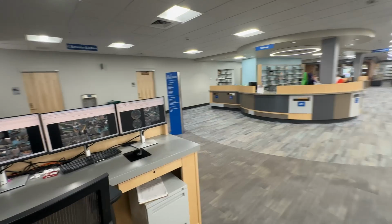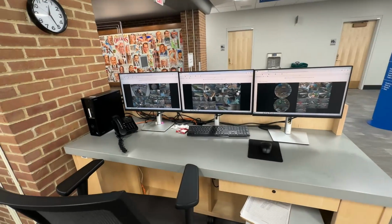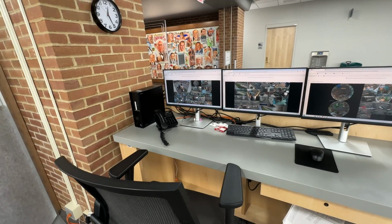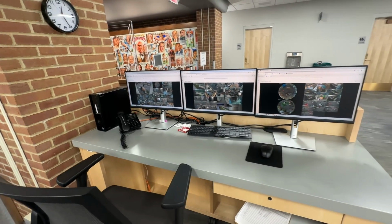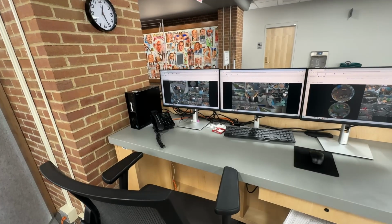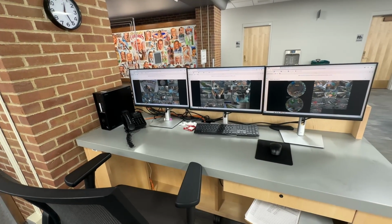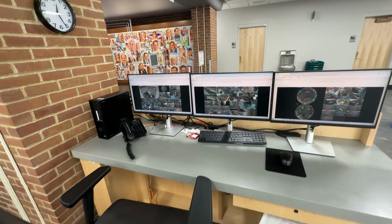I gotta give you guys credit. For those of you who wear the masks all day, every day, and you have glasses on, I don't know how you can stand it. Mine fog up the minute I start breathing, no matter what mask, no matter where I put my glasses. It always drives me nuts.